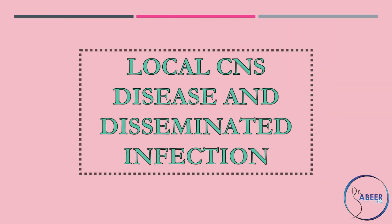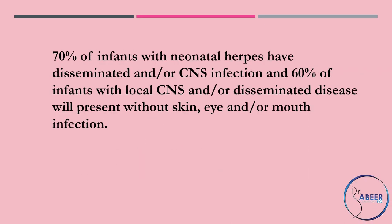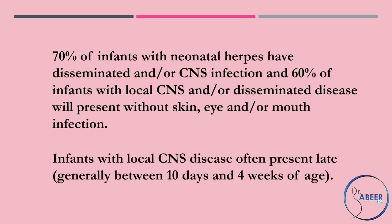Local CNS or central nervous system disease and disseminated infection. 70% of infants with neonatal herpes have disseminated and/or CNS infection, and approximately 60% of infants with local CNS and/or disseminated disease will present without skin, eye, and/or mouth infection. Infants with local CNS disease often present late, generally between 10 days and 4 weeks of age.